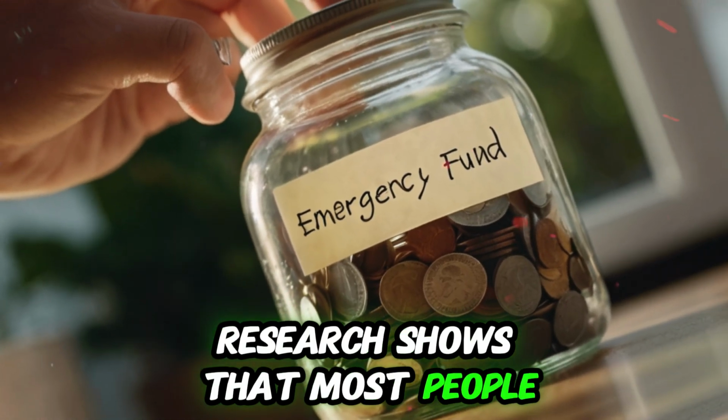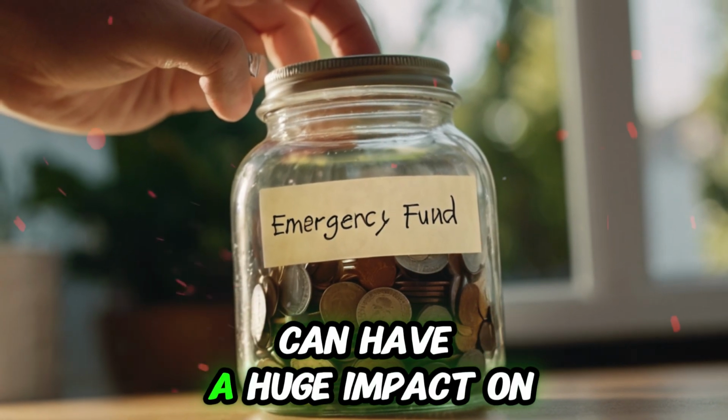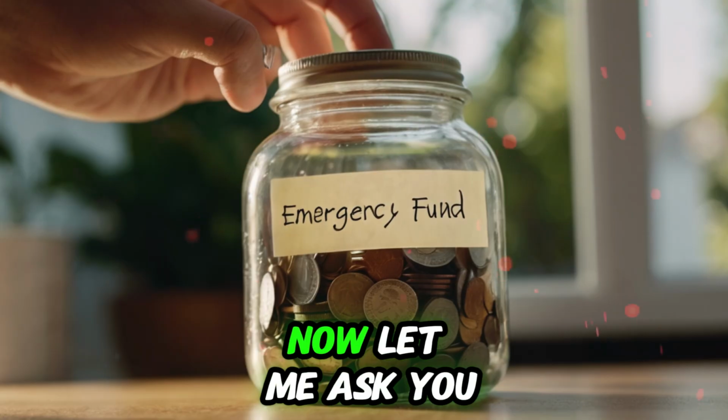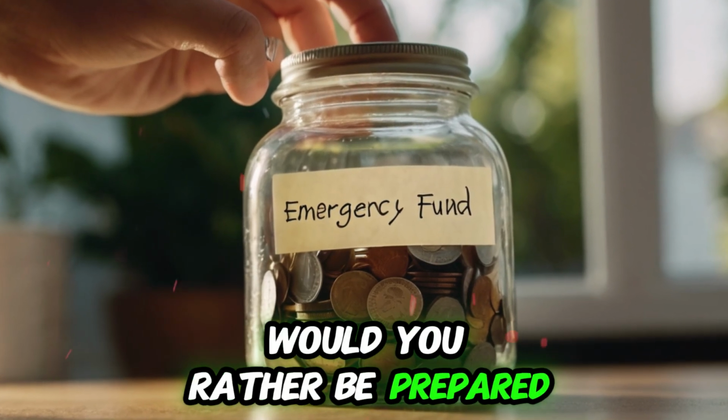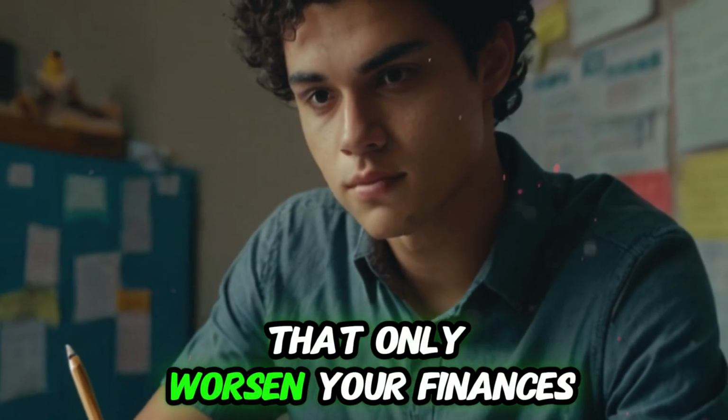And it's not just me saying this. Research shows that most people don't have any financial reserves, so any unforeseen event can have a huge impact on their budget. Now let me ask you, would you rather be prepared for these situations or keep depending on last-minute solutions that only worsen your finances?